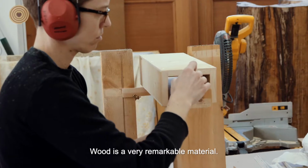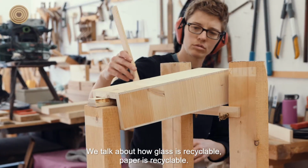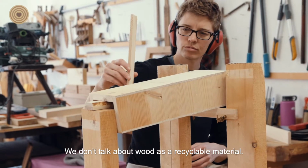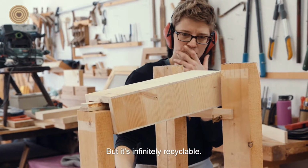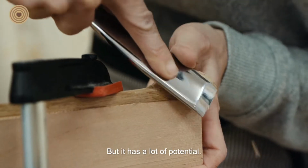Wood is a really remarkable material. We talk about how glass is recyclable, paper is recyclable. We don't talk about wood as a recyclable material, but it's infinitely recyclable. A tiny piece of wood may be small, but it has a lot of potential.